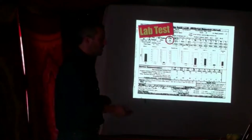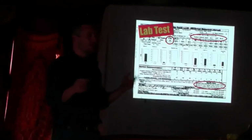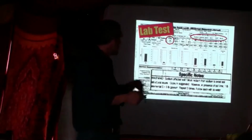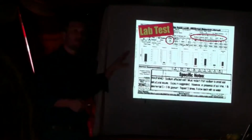And what else did we have? Exchangeable sodium absorption ratio at 45, where anything over about 12, I think, you're getting into troublesome territory. And finally, there's specific notes. Warning, sodium affected soil. Must reclaim from sodium to avoid soil structural issues. Gypsum is suggested. However, in the presence of soil lime, a pound of elemental sulfur, 5 pounds of gypsum, I think that's per acre, follow 5 times. So this starts to be quite expensive to rehabilitate from a conventional laboratory perspective.